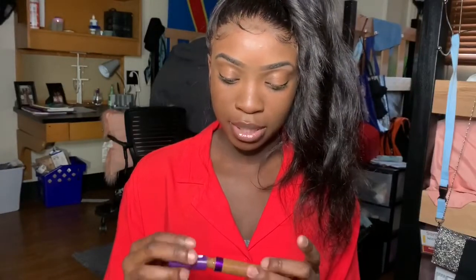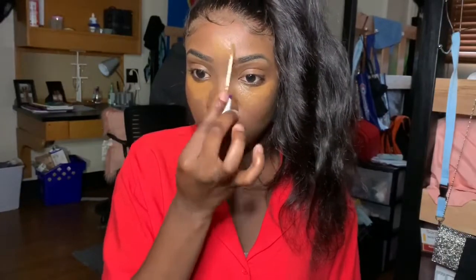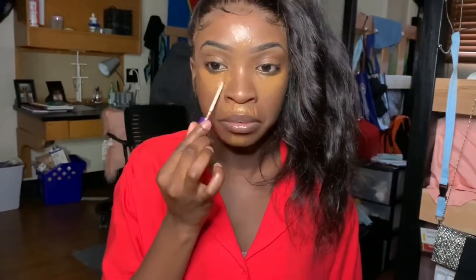Now for the part that I find the most important is contouring your face, because this is where you become who you are. This is when your face gets to where you want it to be. So I'm just gonna go ahead with this, I think it's Rimmel. Is damp, but it's not.